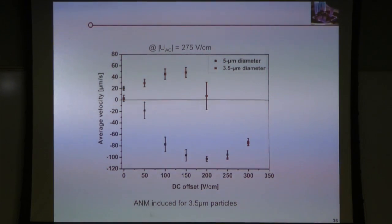So this is where I wanted to end, and I hope I could convince you that we can exploit dielectrophoresis for a lot of different things in terms of separating biomolecules, crystals, and particles.